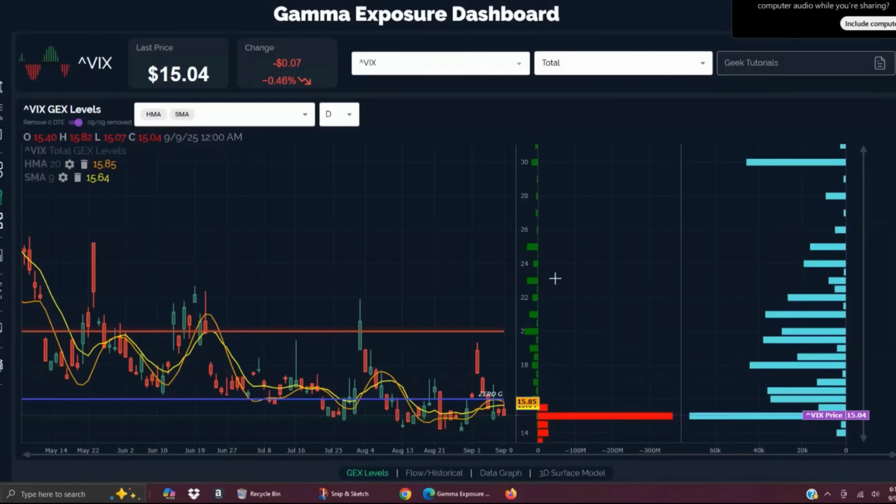If we take a look at the daily chart for the VIX, we see the importance of how I have my indicator set with the Hull moving average and the 9-period SMA. The VIX went right up to that line, rejected, and closed back below it again.